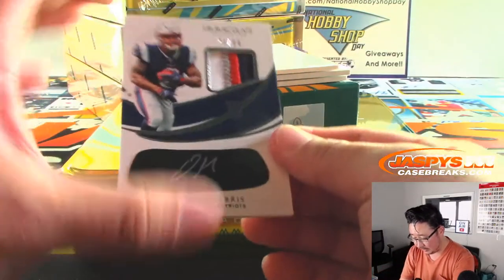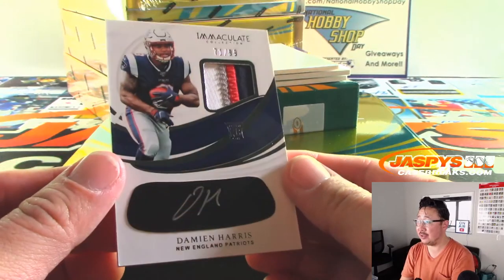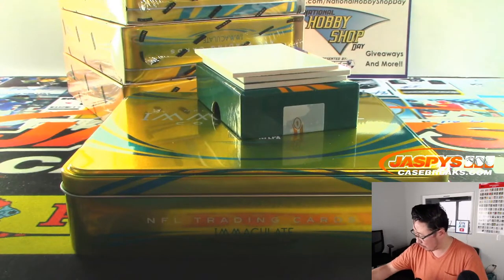Next one is 1, 2, 3, 4 color patch. Silver ink autograph on the eye black. 71 out of 99. That is Damian Harris. Tyler with the Pats on the board.